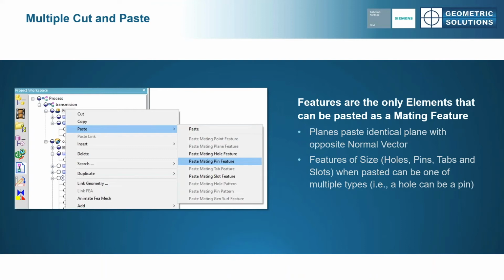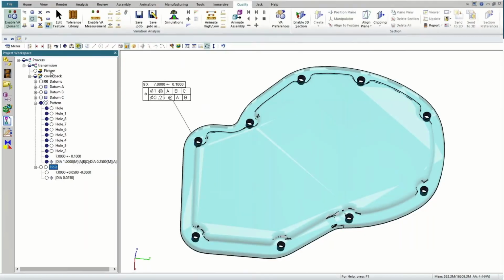One of the other things we can do is what we call paste to a mating feature. So I don't have to cut them one at a time. I can do multiple, but I can paste them as mating features. And what a mating feature is basically, if you had a fixture and you're putting a part on it, if I had a plane there that mates to another plane, it's the exact mating feature. It's the plane that the fixture would have. If I have a hole, it would be a pin. So let's take a look at how this is done.